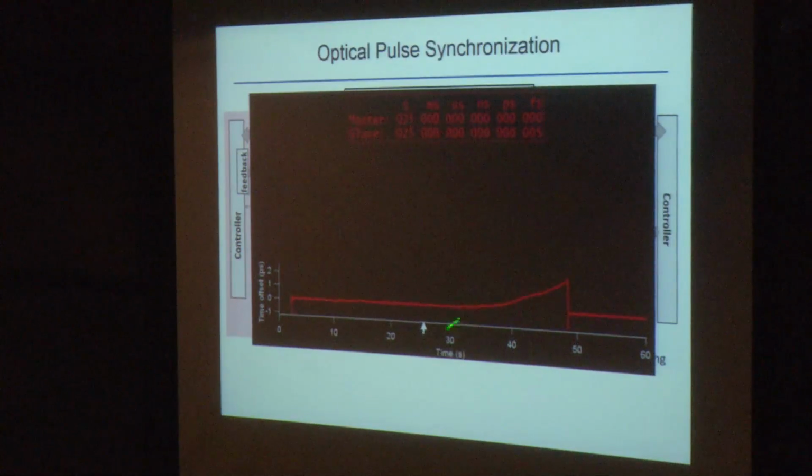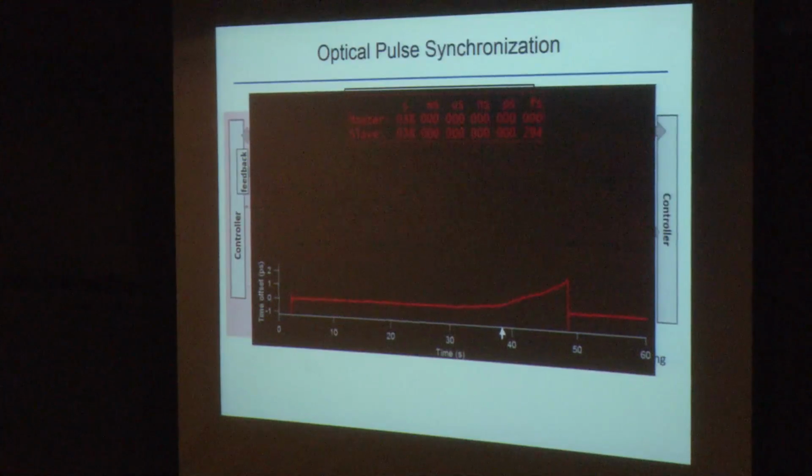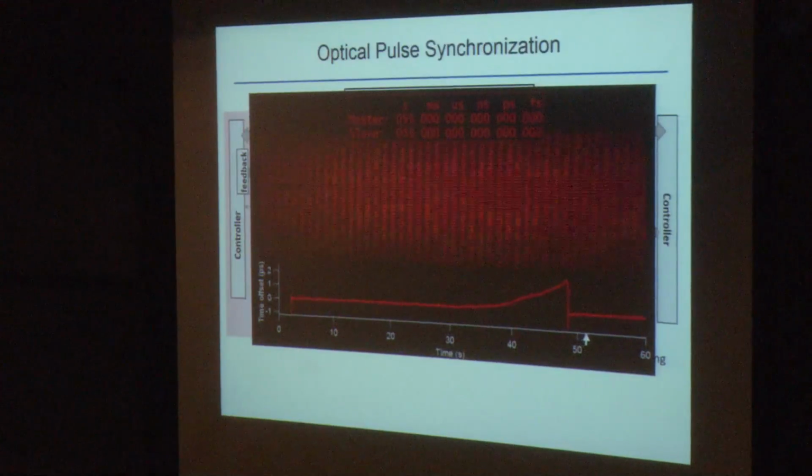And in about 30 seconds here, we can just push a button. It's all automated, FPGA controlled. Push a button and tell them not to sync up. And then the slave system will wander off because its cavity doesn't agree with the cavity of the master site. And you start to lose the fringes because now the pulses are coming one after another. And then in about 48 seconds or so here, we hit the synchronized button again, and you get fringes again.